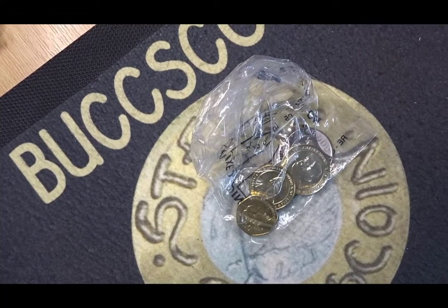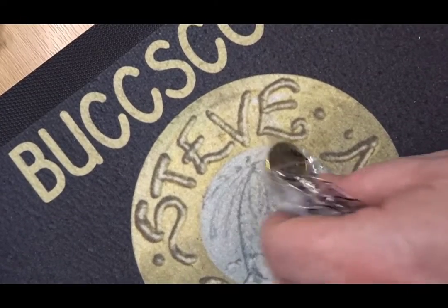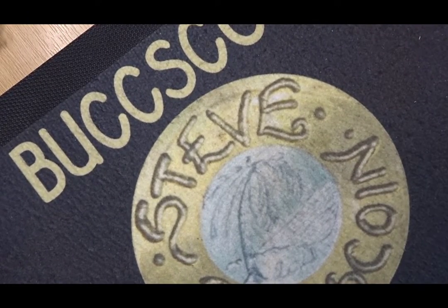This bag of coins has four coins from Tanzania, and they're animal coins, so I'll be doing a special review of those four coins.